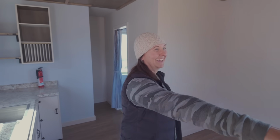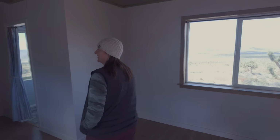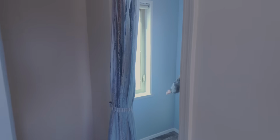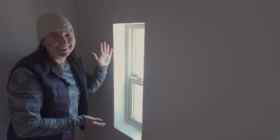Well, we're inside. It's not big, but it's got views from every room. The windows, you look out that window and the view's awesome. You look out that window and the view's awesome. And you come over here and you're in here and the view's awesome. And even this itty bitty, guess what? The view's awesome.